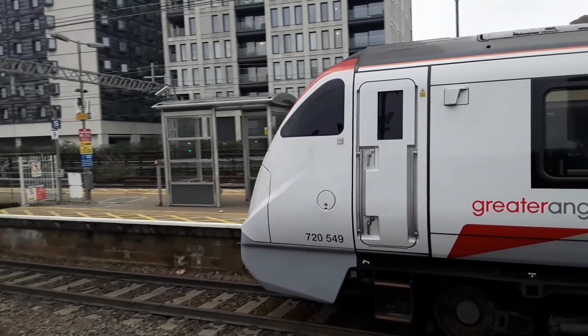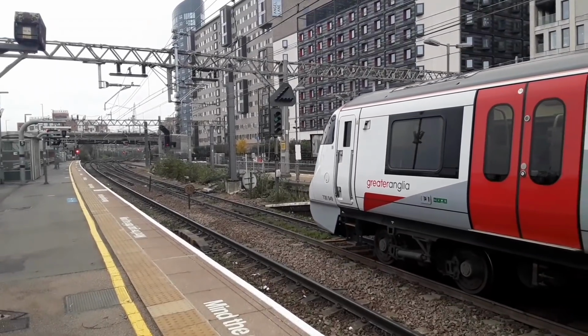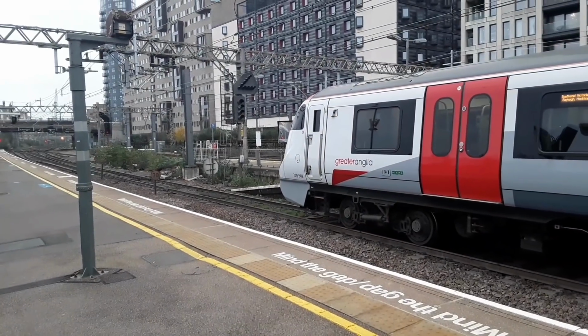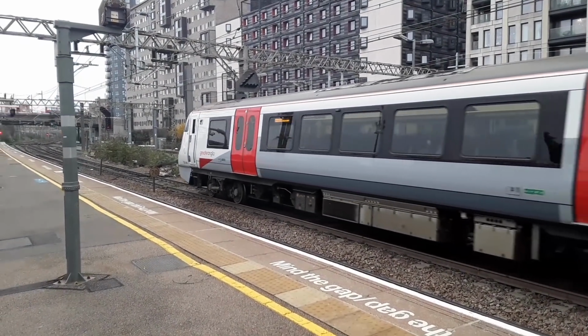I love the fact that that windscreen wiper hisses when it moves. It's like it's protesting. Like, no, I don't want to be used. I want a day off. Okay, departing now is 720549 with a 1402 Greater Anglia service to Southend Victoria.